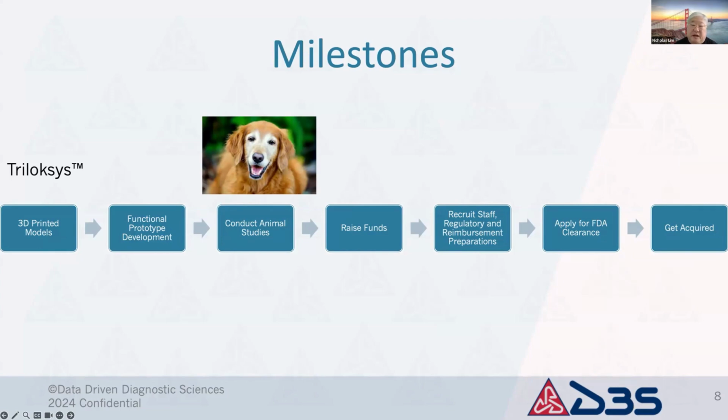The seed round we have now, it is actually a SAFE offering. It will take us to the point of applying for FDA clearance. It's our intention to have that be our potential first exit point. And barring that, we'll need to raise more funds to make our way through to the post-clearance time period. If we aren't acquired at that point, then we will execute our go-to-market plan.